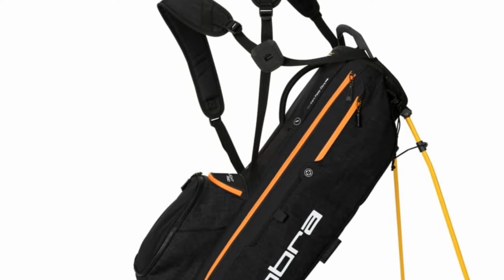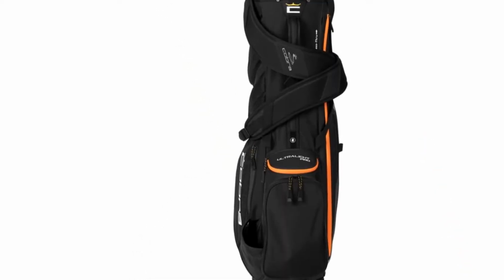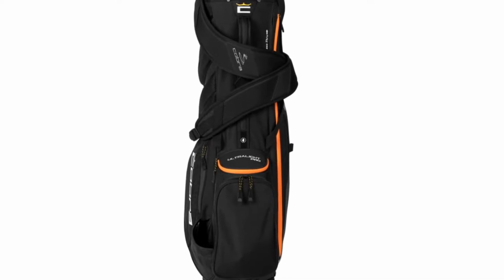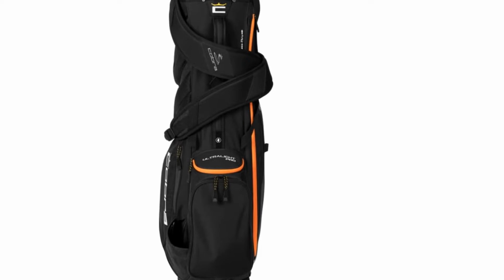This is one of the most stable bottoms of our top picks, so if you know your most frequented course is a little bumpy, or you spend a lot of time in the rough, this could be the perfect stand bag for you.